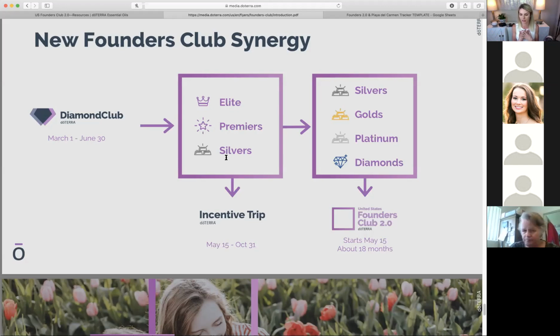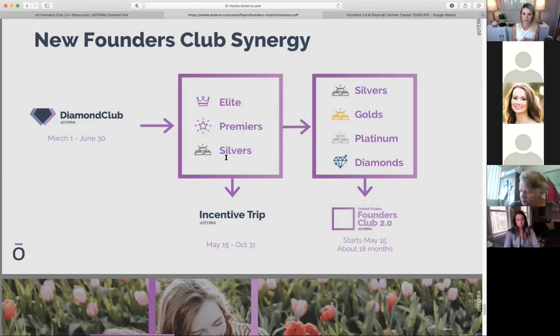And I have personally gone on the incentive trip for the past 5 years. I love it. I would never miss one. It is one of my most favorite trips that doTERRA runs. I know Trace has come with me before. It is truly one of the most intimate doTERRA trips. They have rented out a whole entire hotel in Mexico, and it's going to be incredible. So it is one of the best trips. It's so chill, laid back. You get to chat with all of the executives that are there. Once you go, you won't want to miss it again.